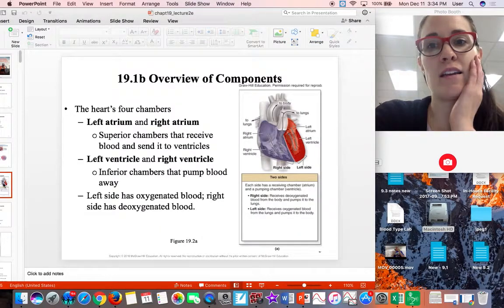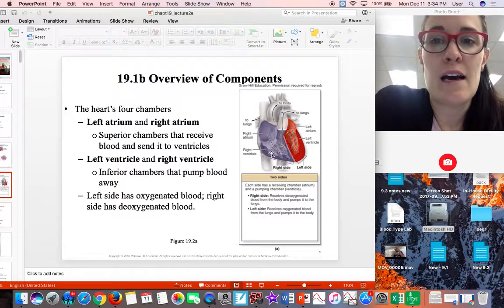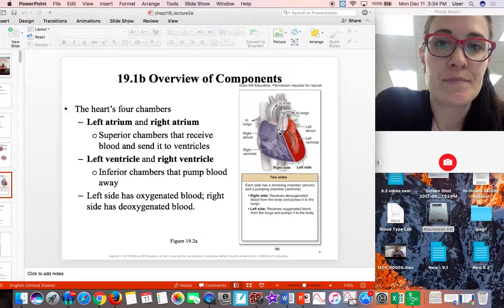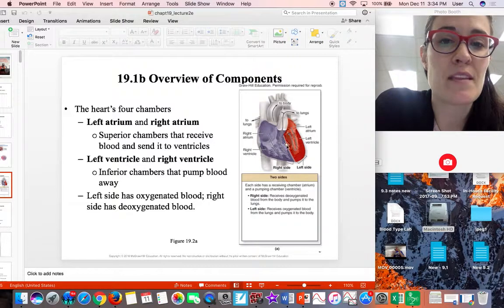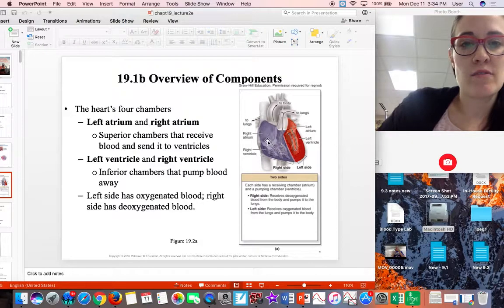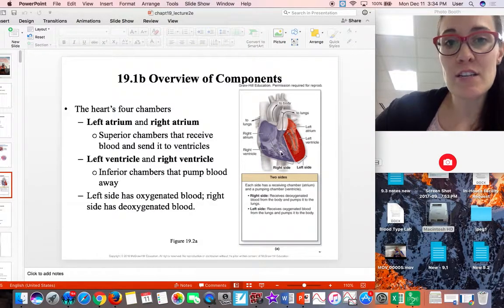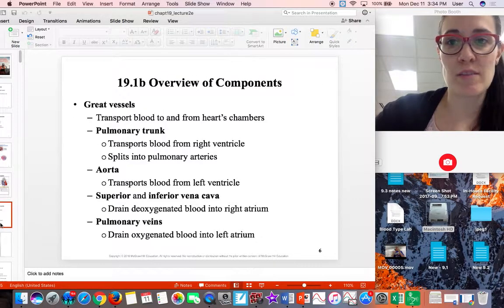The heart can be divided into four chambers, the left side and the right side of the heart. The atria are on top, and they receive blood, and then the ventricles are on the bottom, and they pump blood away from the heart. And remember, the right side of the heart has blood low in oxygen, so that's why it's blue, and the left side of the heart has blood high in oxygen.